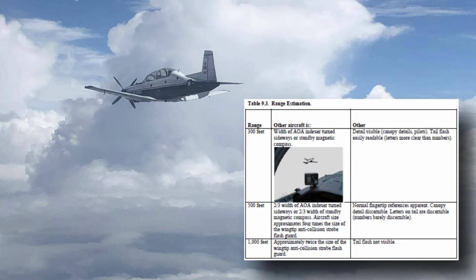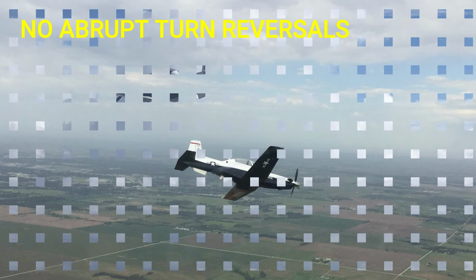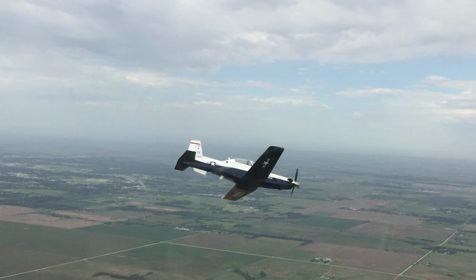In ET, minimum range between the aircraft is 300 feet. If number 2 accidentally ends up inside this 300 foot bubble, a knock-it-off must be called. Abrupt turn reversals by number 1 are prohibited.